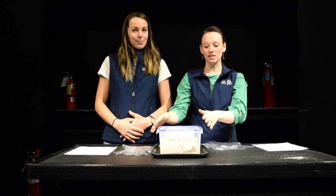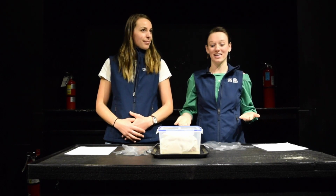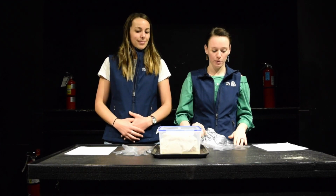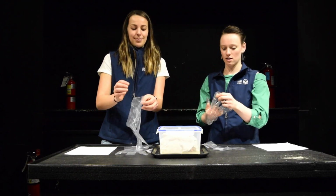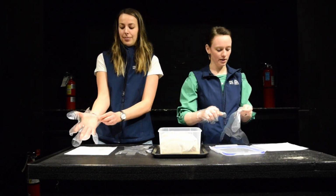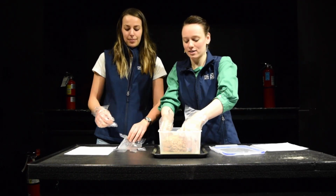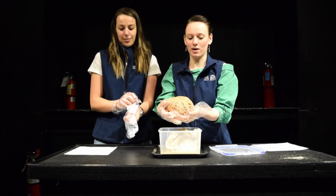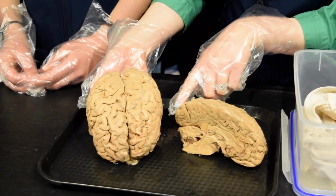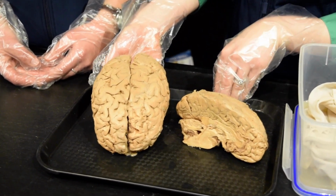We have here for you a real human brain that was donated to us for science so that we could learn and see what our brains look like. But to protect the brain and to protect ourselves, we need to put on some safety gloves. And we'll open this up. Take a look at a human brain. Wow. We also have half of a brain here. As you can see, we've got our two hemispheres, and this is one of those hemispheres.